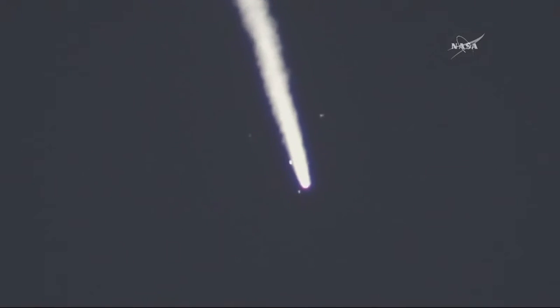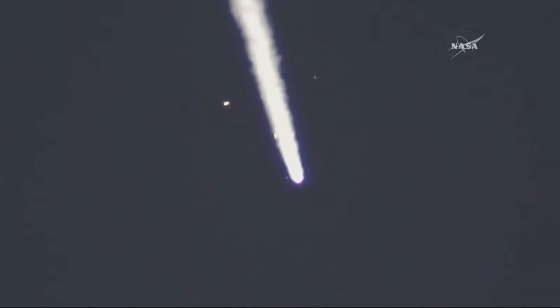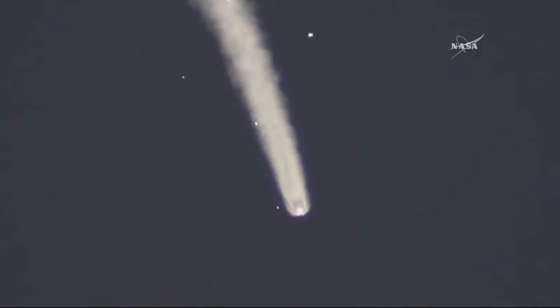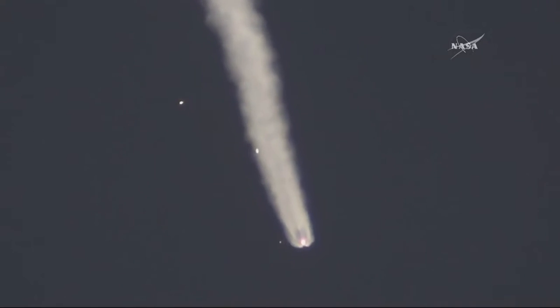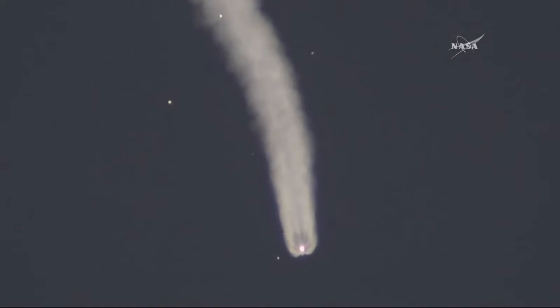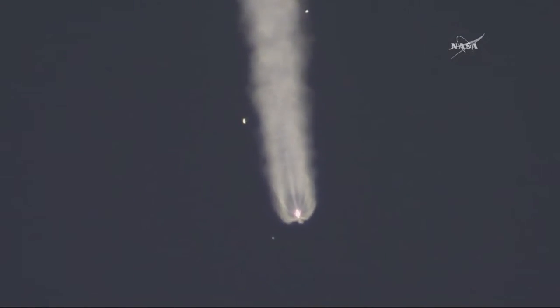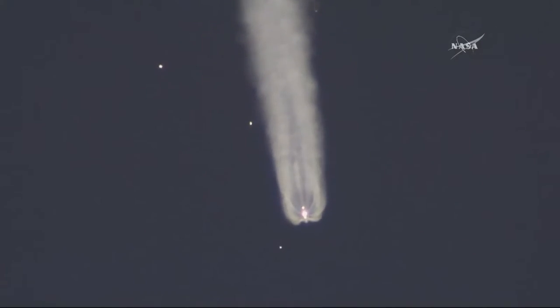The first stage has done its job, and then the core stage of the second stage continuing to burn now. At this point, the rocket already 28 miles in altitude, the Soyuz traveling at over 3,300 miles per hour. 150 seconds into flight. Second stage thrusters are working nominally. And everything continuing to look good with the second stage.